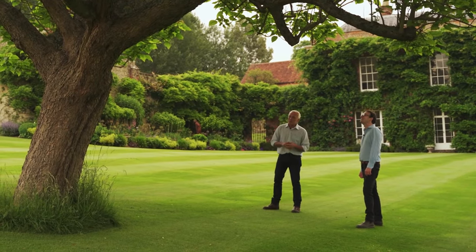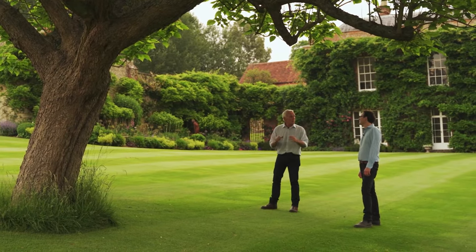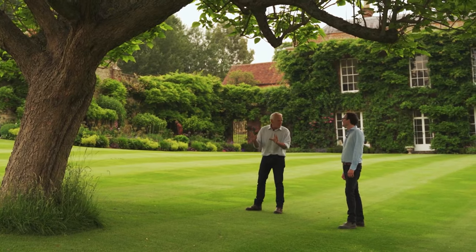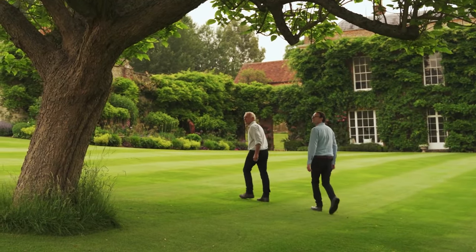One thing interesting about this tree is underneath it, there is a little time capsule buried with souvenirs from the coronation. But what's in it, I don't know for sure. Something for another generation to find, yes.